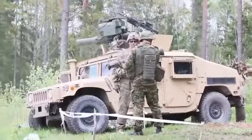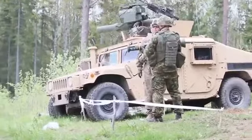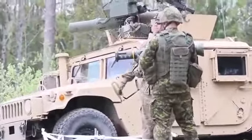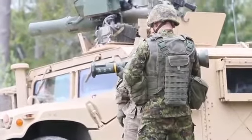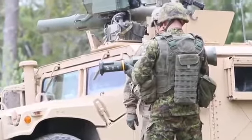What's the maximum effective range for this? Hey, what's your plastic? 300 meters. That one's only 240. So you got your sights right here. You know, aim down the sights. Right.